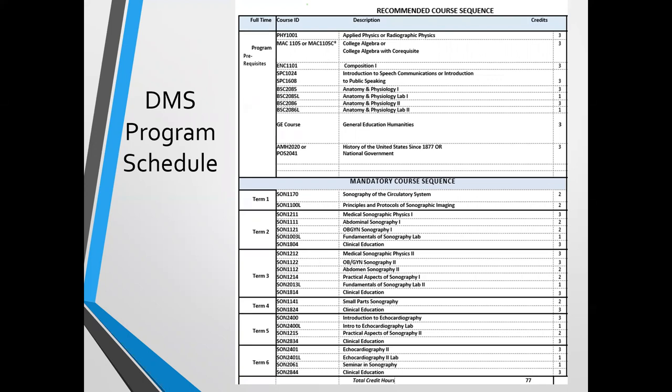Yes, the website, they haven't changed it yet from psych to civics, but they will be changing it shortly. So psych is not required, physics is.